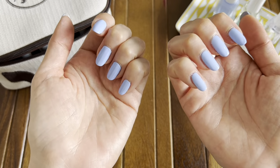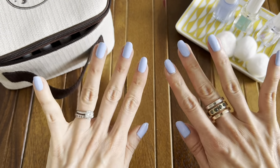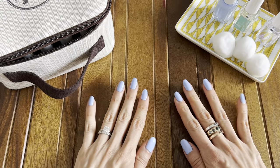I think that's all, you guys. I'm done. I did it. Top coat is on. I just need to dry and then clean up.